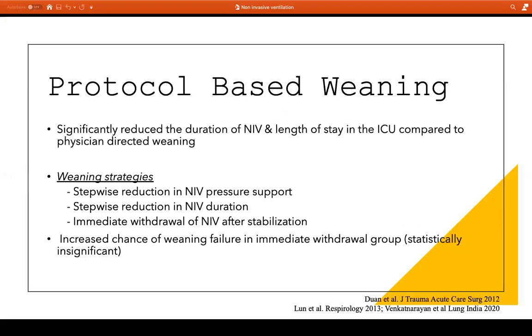Studies have shown that protocol-based weaning causes a significant reduction in the duration of NIV and length of stay in ICU compared to physician-directed weaning. So when you go by protocol-based weaning, what are the strategies we can adopt? It can be a stepwise reduction in the NIV pressure support, stepwise reduction in the NIV duration, and immediate withdrawal of the NIV after stabilization. What we mostly do is stepwise reduce the NIV support. Once the patient is on maybe 12/6 or 14/6 or 14/8 pressure support, then we start decreasing the NIV duration. And studies have shown there is an increased chance of weaning failure with the immediate removal group, though that was not statistically significant.